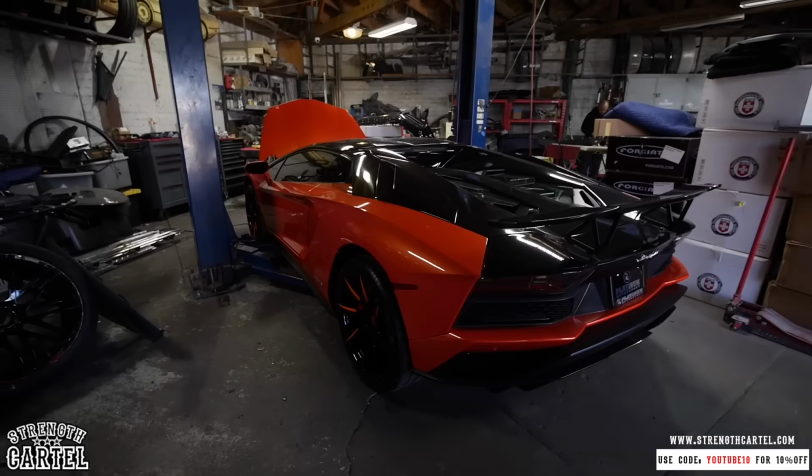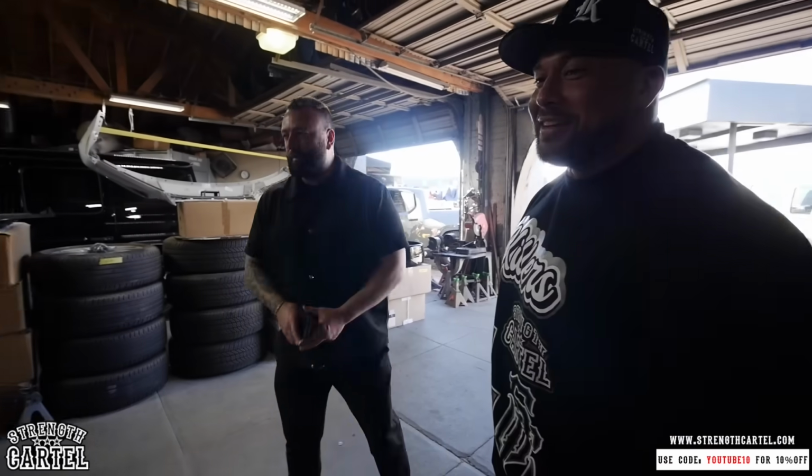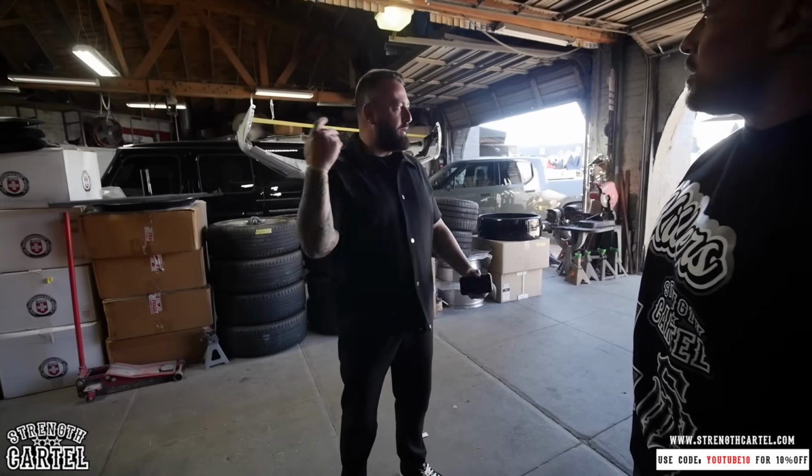Sick. Yeah, it's about to get. We're cutting the fucking quarter panels and the fenders to get the wide body kit on. Oh, really? And you know, some people do a replacement. This dude was like cutting this. Shit. Hard.